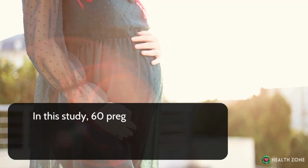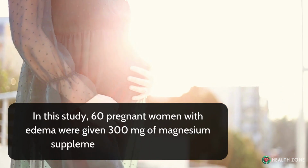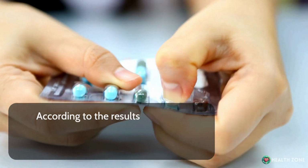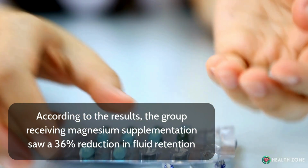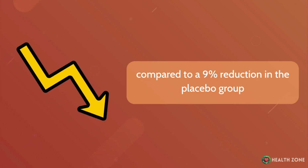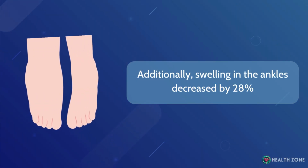In this study, 60 pregnant women with edema were given 300 milligrams of magnesium supplements daily for 4 weeks. According to the results, the group receiving magnesium supplementation saw a 36% reduction in fluid retention compared to a 9% reduction in the placebo group. Additionally, swelling in the ankles decreased by 28%.